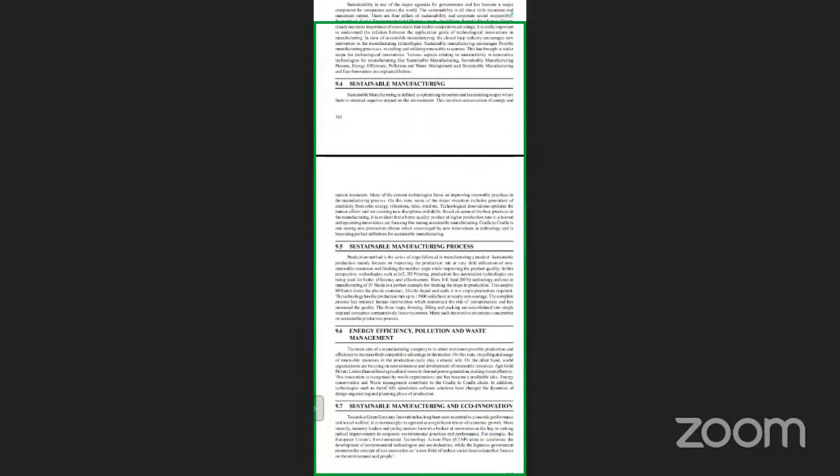So if you look at them one by one, sustainable manufacturing and sustainable manufacturing process, like using technology such as IoT, 3D printing, production line automation technologies, and blow fill seal technology. So these are different technologies, a wide range of major changes that took place in industry after the post-industrial revolutions, and energy efficiency and reducing pollution, the cradle to cradle chain came. And in addition to technology, we even had AutoCAD and simulation software solutions, which changed the total dynamics of design engineering as well as the planning phase of production. It was a totally new world for manufacturing organizations. And sustainable manufacturing and eco innovation.